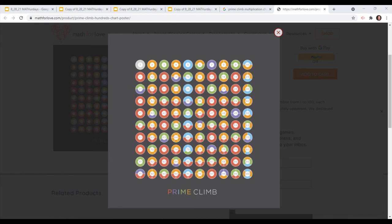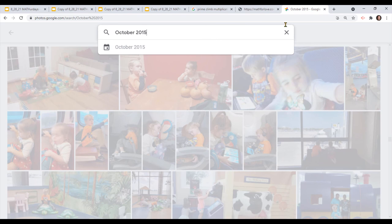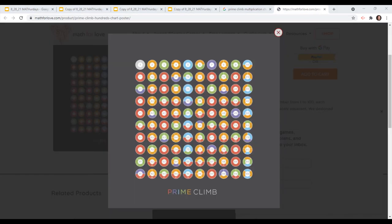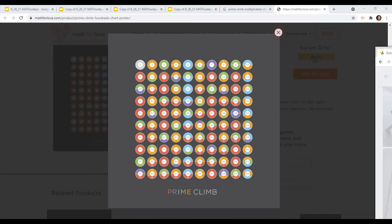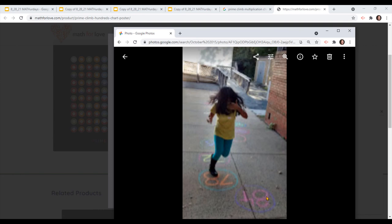Yeah. Oh, I found my pictures. I'm going to put it up here for you. Those are all of them. Hang on. Oh, there goes my internet. So this is a group of kids at school, and you can see the little multiplications. They were going by, I think, sixes this day. And it's just circles with numbers on it.